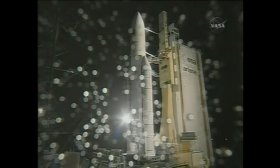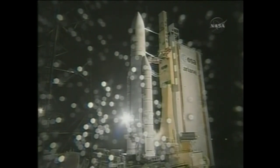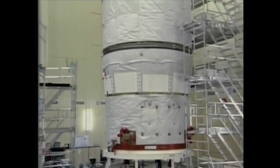The Ariane 5 stands 168 feet tall. It has a cryogenic main core. It was filled with liquid oxygen and liquid hydrogen over the past few hours and now stands poised for launch just 36 minutes from now. The payload within the fairing at the top is the large Jules Verne automated transfer vehicle.